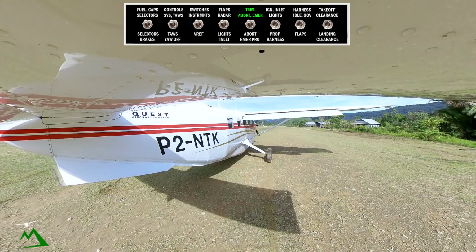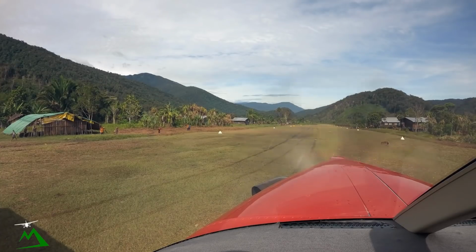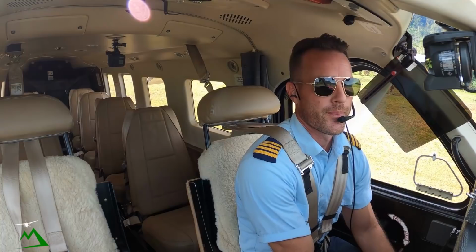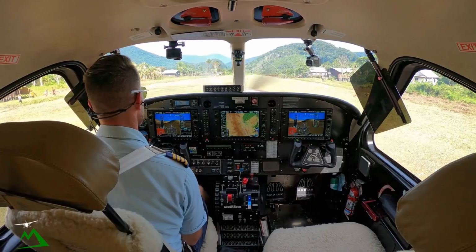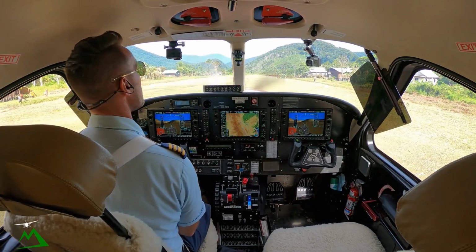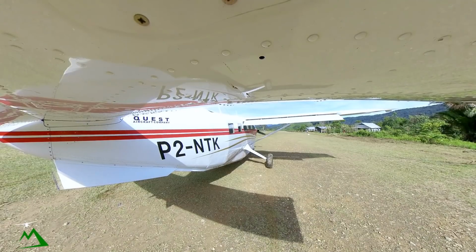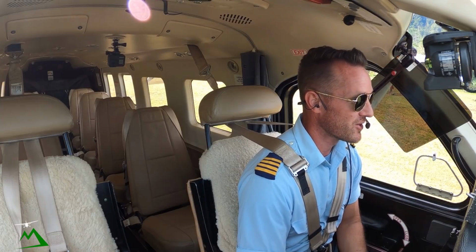Our setup. If we are not, oh, I've got two dogs out there playing around. Come on guys, just scare the dogs off. Anyways, if I am not 50 knots, or correction, yeah, 40 knots by, there they go. Apparently a lot of dogs out here.